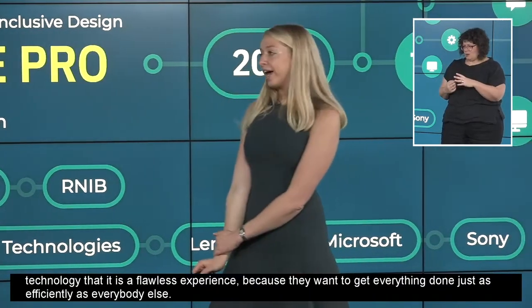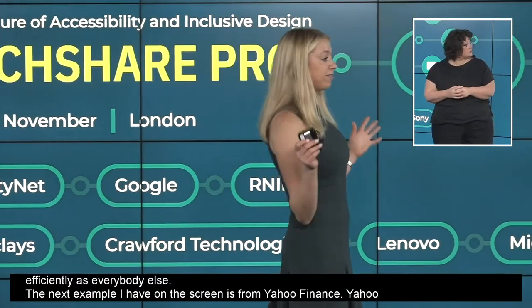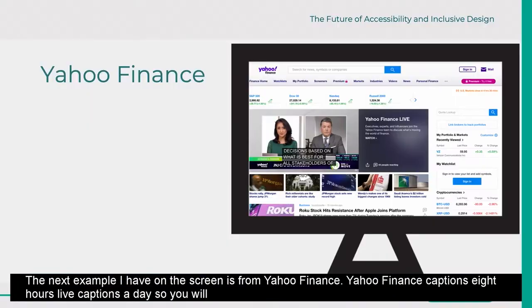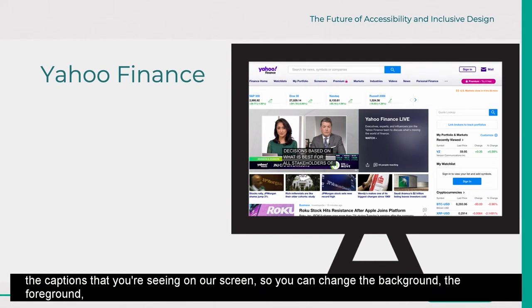The next example I have on the screen is from Yahoo Finance. Yahoo Finance captions 8 hours of live captions a day. So you'll see on the main screen Yahoo Finance Live with live captions. With our video on demand, we also have a video player that allows you to customize the captions that you're seeing on our screen.